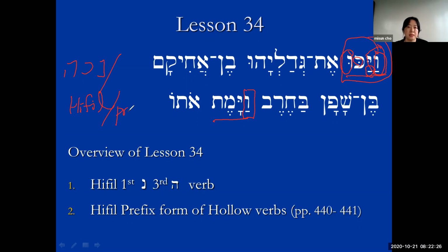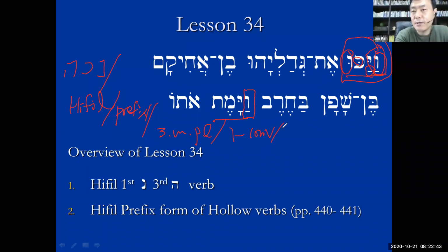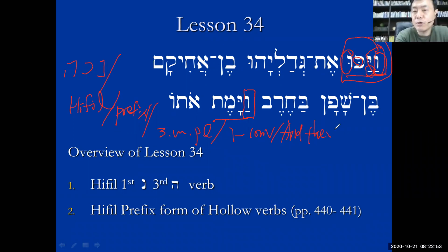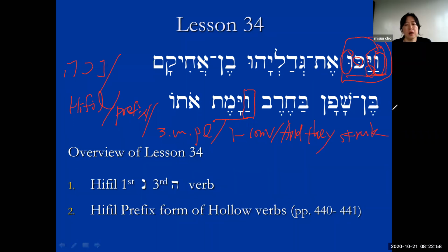Okay, I cannot hear you, but I read your mouse. So, prefix, and then go ahead. Third masculine plural, special verb feature: conversive. Verb conversive, meaning, and they struck. Yes, it must be past tense: strike, struck. So yes, struck.